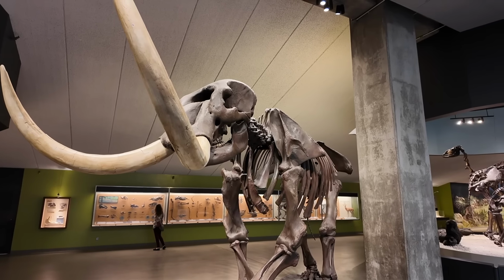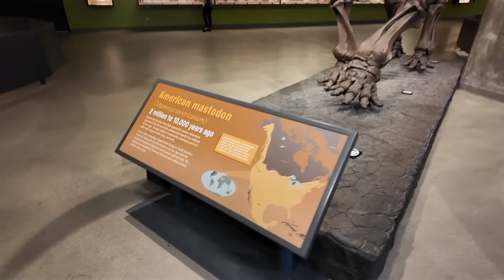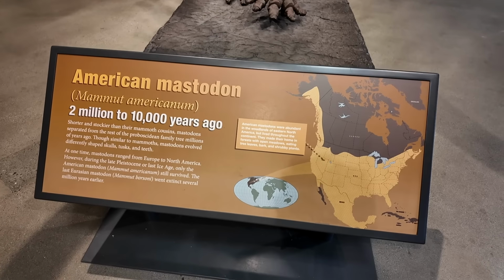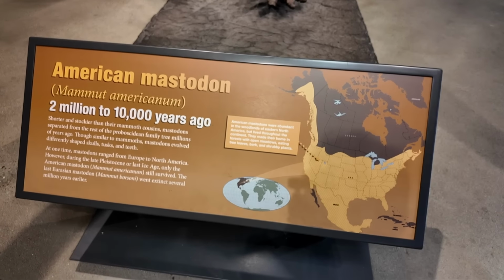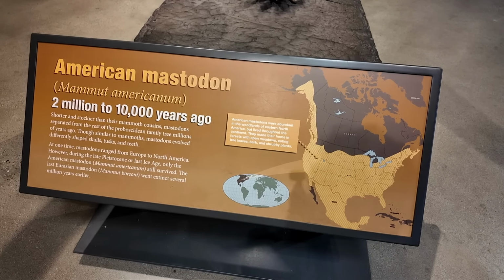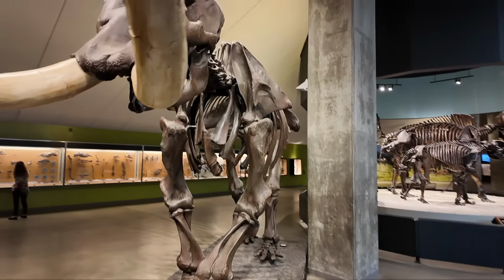So over here is the skeleton of an American mastodon. It says here it lived in North America, which is why it's an American mastodon, from 2 million to 10,000 years ago. Think about how long of a lifespan that is for these things to be around. 2 million years. That's insane.